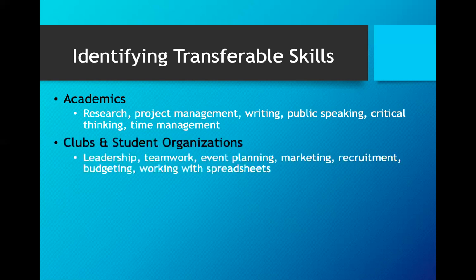If you've participated in clubs and student organizations, you may have had the chance to begin developing skills such as leadership, teamwork, event planning, marketing, recruitment, budgeting, or even working with spreadsheets.